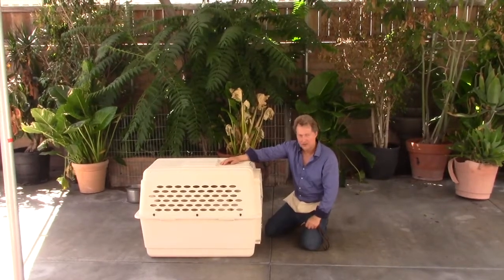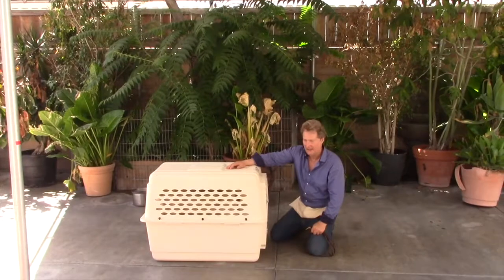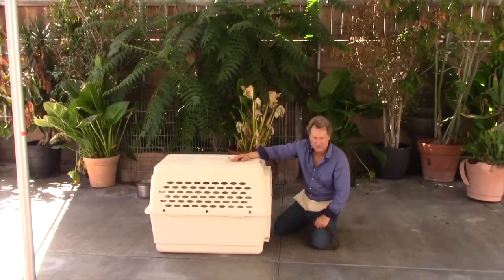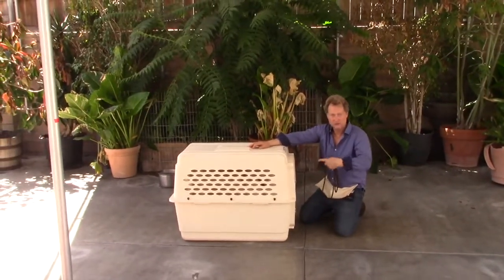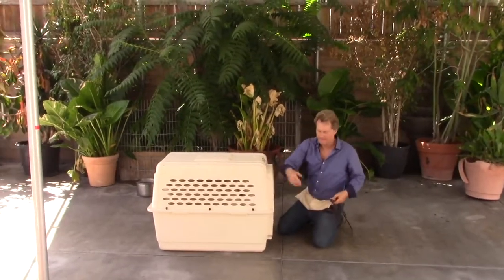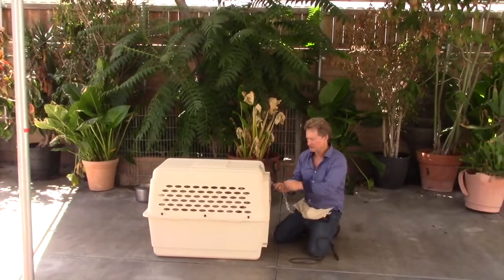So all good associations with being in the crate, coming and going out of the crate. She's probably out of the crate every hour and a half. She's constantly going in and out of the house and waiting at all the boundaries. This is a very important boundary, the doorway to her crate. So that's why we're having to wait for permission to go in, and then you'll see in a second that she waits for permission to come out.